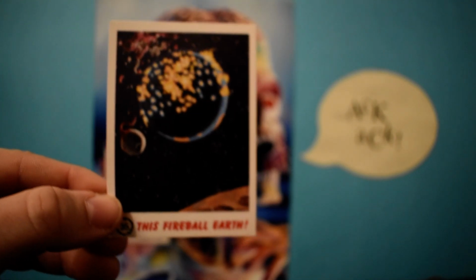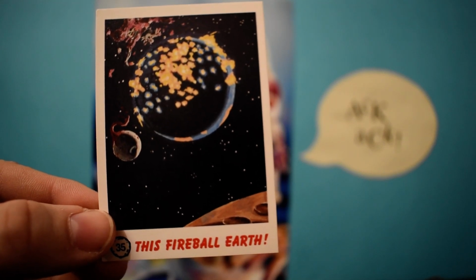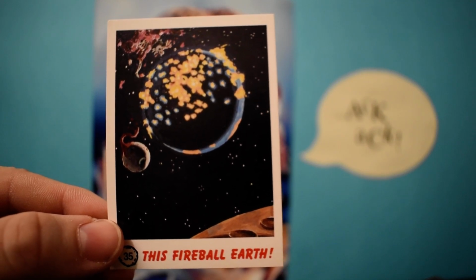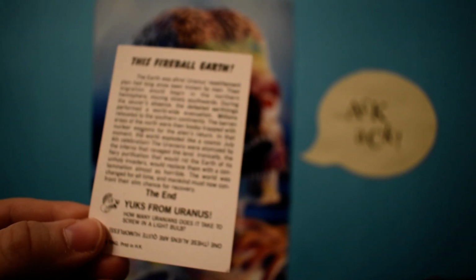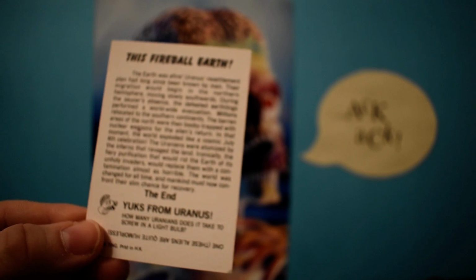So, at the end of the day, we have card 35, This Fireball Earth. I love that title. Obviously, a take-off of This Island Earth, which any Mystery Science Theater 3000 fan will be well acquainted with. And according to the back of the card, let's see, the end. The world was changed for all time by the radiation, and mankind must now confront the slim chance for recovery.